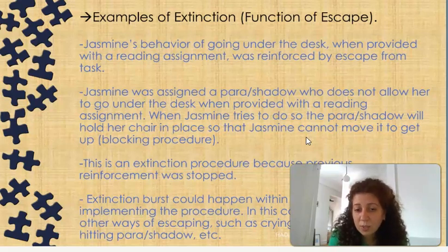So this is an extinction procedure because previously Jasmine was able to run away from her teacher and go under the desk. Extinction burst could happen within the first few times, as we mentioned. In this case, behavior could be other ways of escaping, such as crying, ripping the assignment, or hitting the para. Okay, so that's expected in the first few times. And we're not saying that it's okay for the child to do that, but it's expected, and that's why we usually prepare for extinction procedures in a way to keep the child safe. And everyone else, of course.